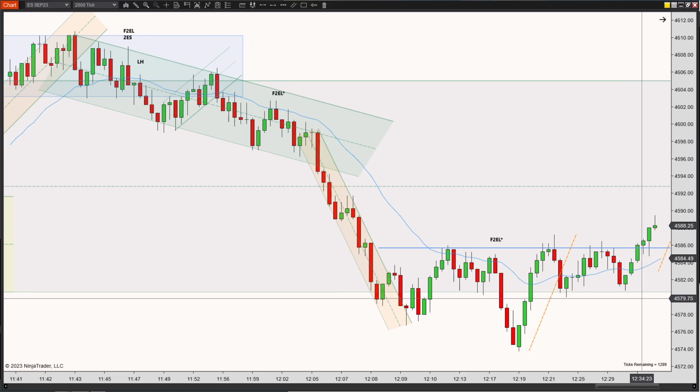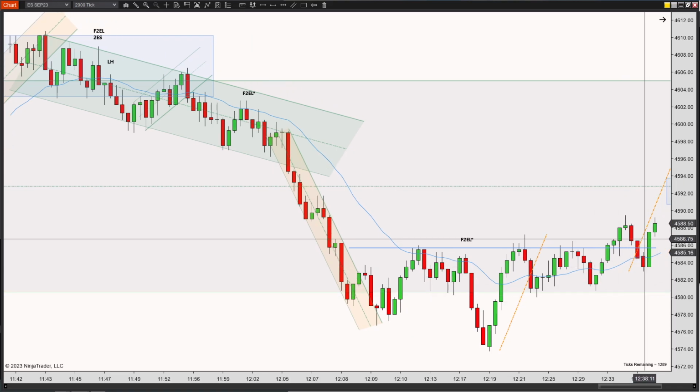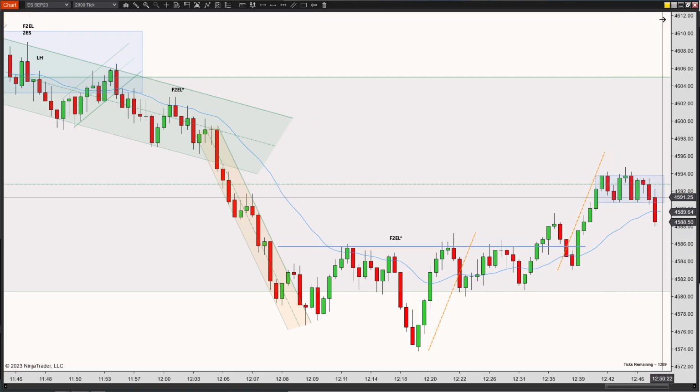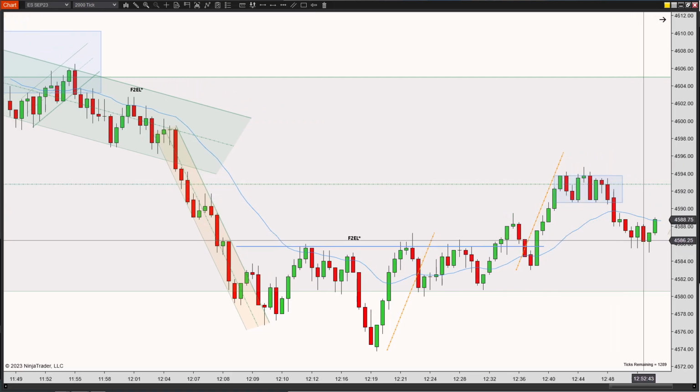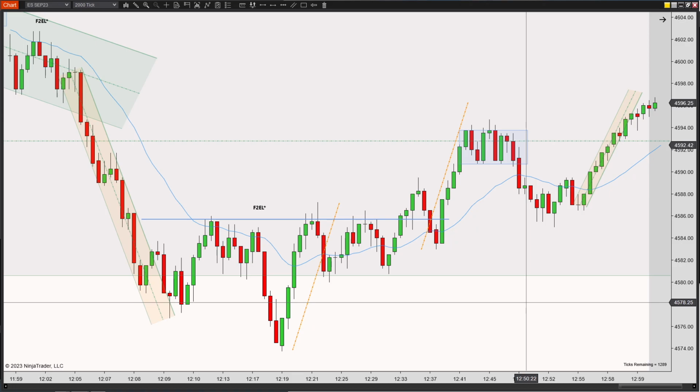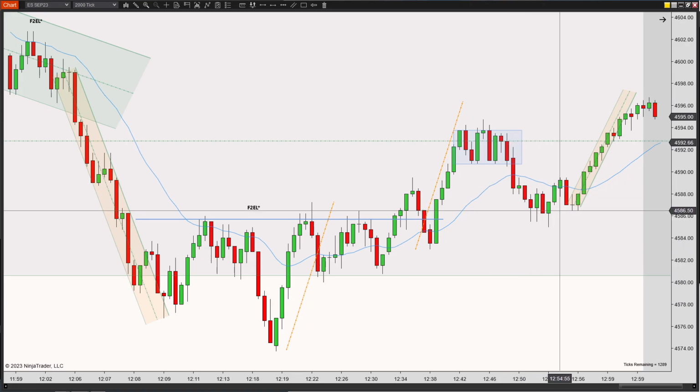So I just waited. Then prices break out above, it's getting choppy again. It's going into the last 30 minutes of the day, goes into this consolidation, breaks down. It gets a little confusing. Now, this is the last 10 minutes starting from here at 12:50, and you can see how many candles, how much price action there is. It's a little bit rushed.